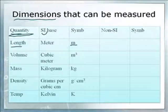In the non-SI system, we can also measure length in other units: inches, furlongs, feet, stuff like that. By the way, you should copy this table down into your notes. So you're probably going to hit pause a couple of times.